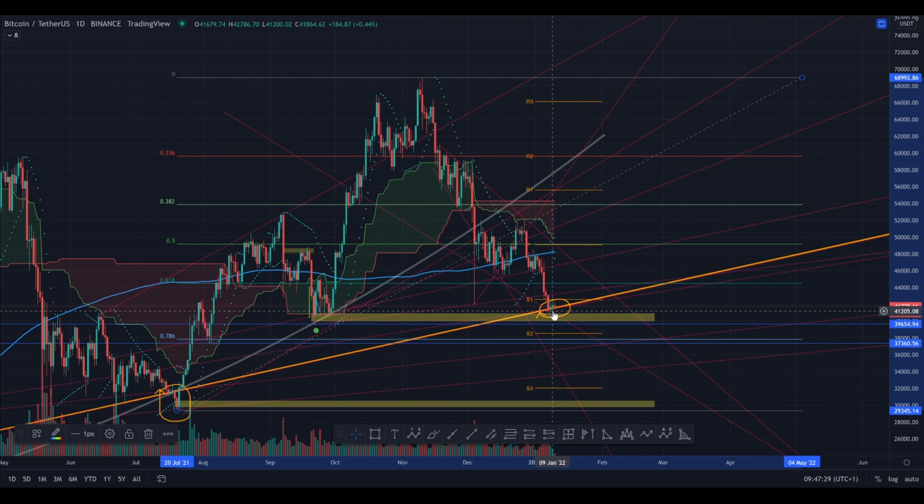If for some reason we go sideways all the way up into this, what seems to be a triangle right here, it is too early to say it is a triangle, but it can be, because we can wick up, down, and we can eventually form a triangle that will break out somewhere around here. If we do this, we will have a double resistance with the trend line, with this trend line right here. But enough with BTC.